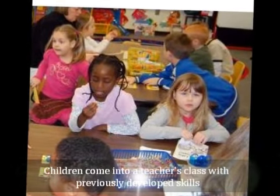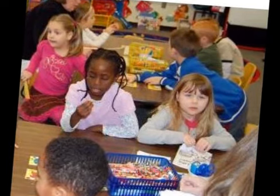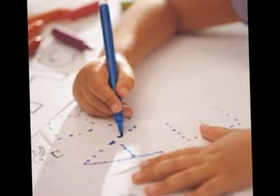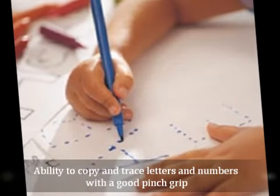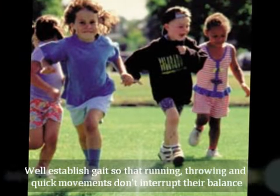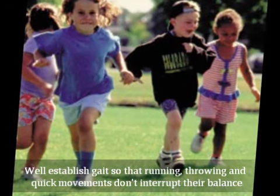In the early stages of elementary school, children come into a teacher's class with previously developed skills. It is a teacher's job to expand on those skills. As a kindergartner, a child should have the ability to copy and trace letters and numbers with a good pinch grip and have a well-established gait so that running, throwing, and quick movements don't interrupt their balance.